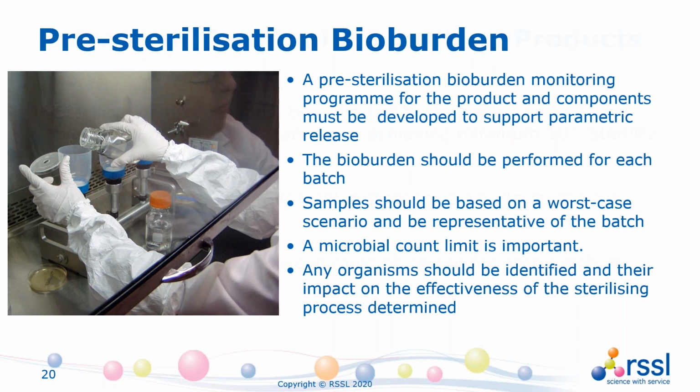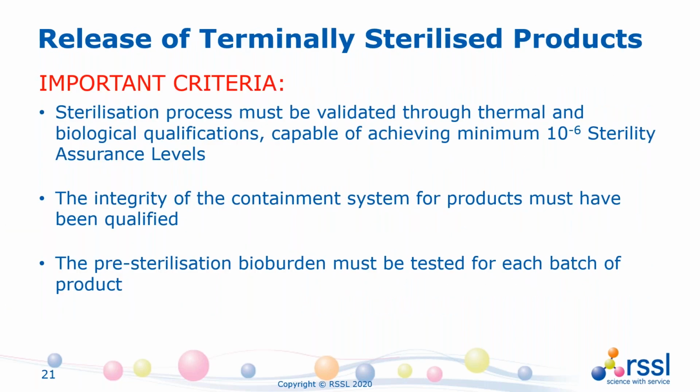Now, with the release of terminally sterilised product, and I've mentioned validation earlier, these products must have gone through a validated cycle with appropriate thermal or radiation dosimetry with biological qualifications, and they should be capable of demonstrating at least a sterility assurance level of 10 to the 6, and these days often that's extended out to 10 to the 12. And this is reference to using biological indicators with a defined resistance to the sterilisation process.